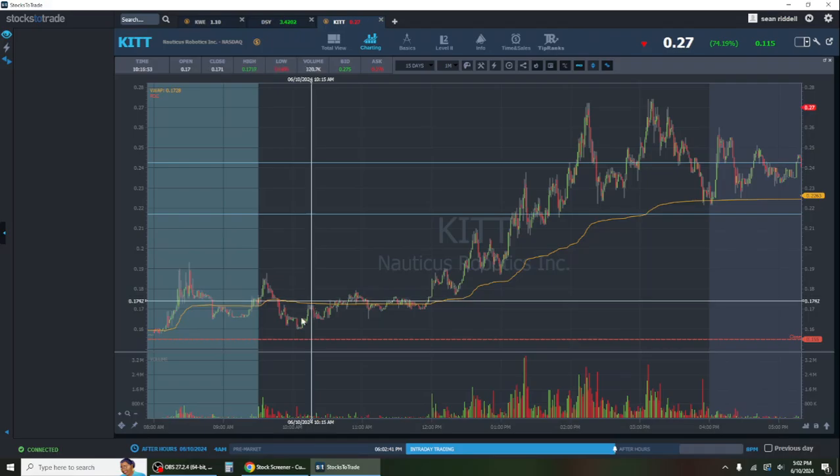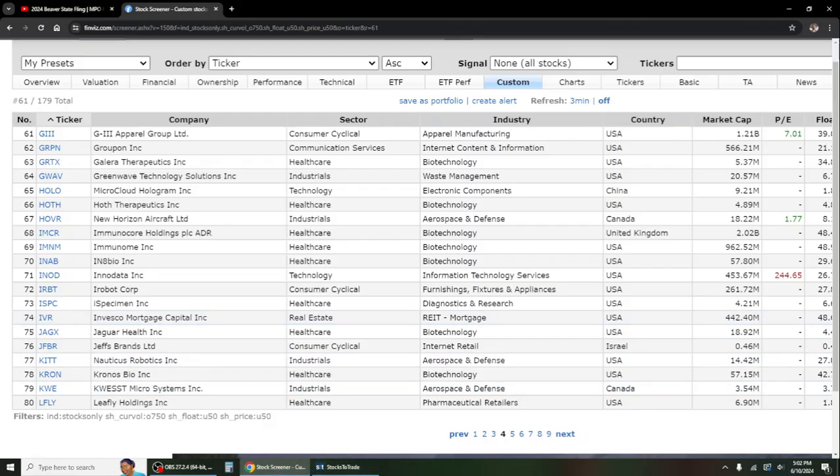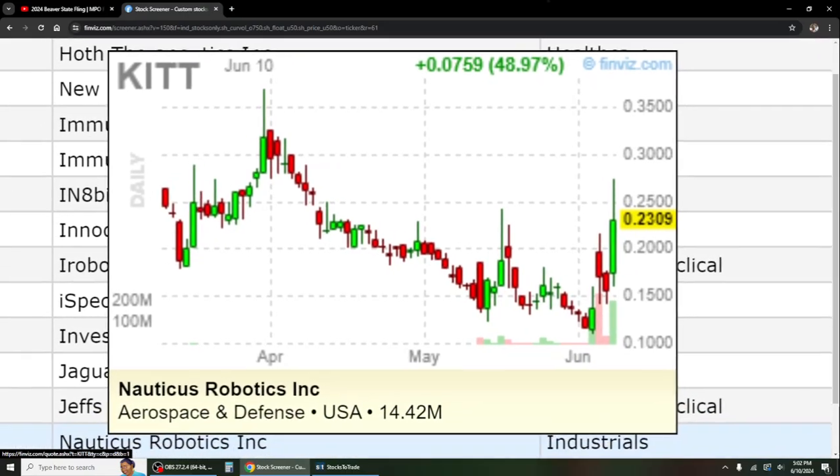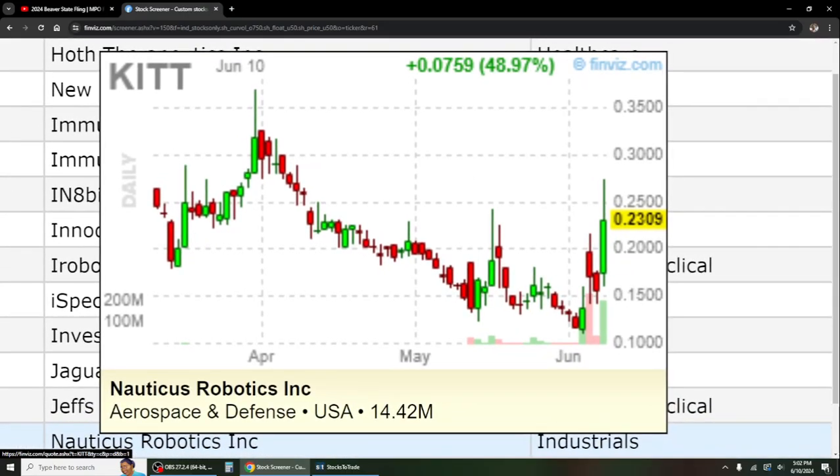And then we also had Kit, and I wanted to bring that one up. And I can't look at Stock to Trade daily chart because it's not working right. But we can look at this here. So I'll zoom in. You can see it's a multi-day breakout there over 22, with a multi-week breakout with that 24 area, I think.